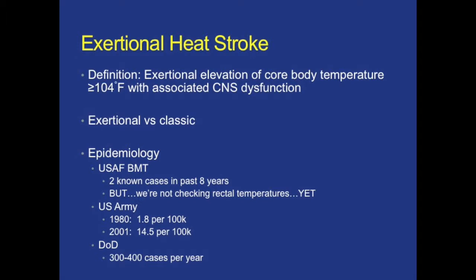Over the DOD, we're seeing about 300 to 400 cases per year of heat stroke, whereas we see upwards of 2,000 to 3,000 heat-related injuries per year, including heat exhaustion, probably higher than that when you include the exertional heat cramps, which oftentimes don't get reported. But clearly these are things that are out there that happen. They can happen in a high-intensity training environment. They can happen when a squadron goes out or a battalion goes out and trains at a high level with some kind of a competition.